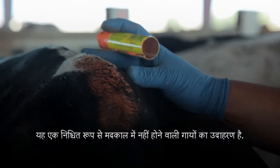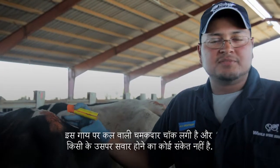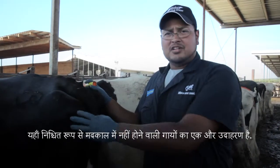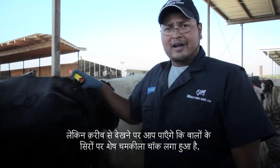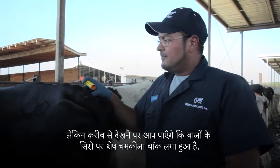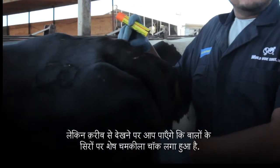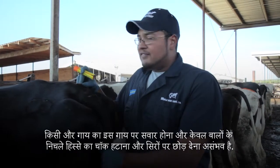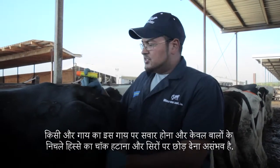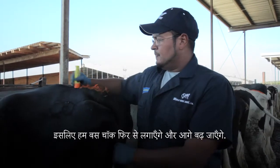This is an example of a definite no. She still has bright chalk left from yesterday, and there's no sign that she's been rubbed. Here's another example of a definite no. Even though she's missing most of her chalk, her hair is uniform and undisturbed. But if you look closely, you can even see that there's bright chalk still left on the tips of the hairs. It's impossible for another cow to ride this cow and only take the chalk from the bottom portion of the hair and just leave the tips. So we'll just simply reapply the chalk and move on.